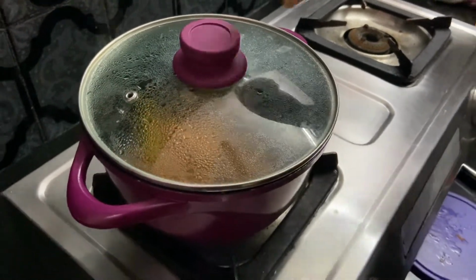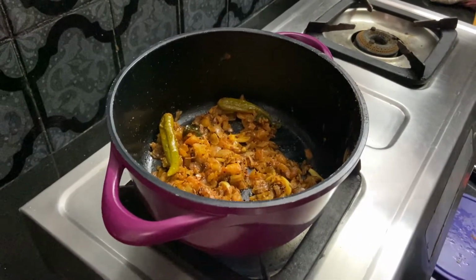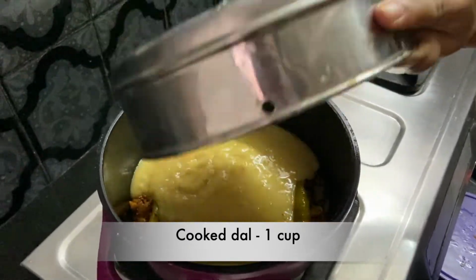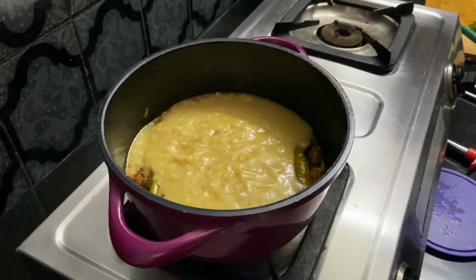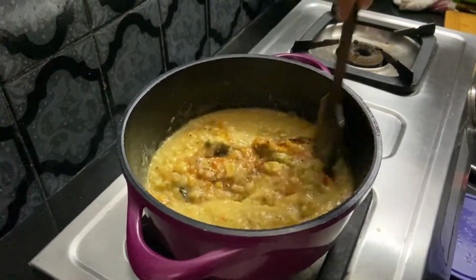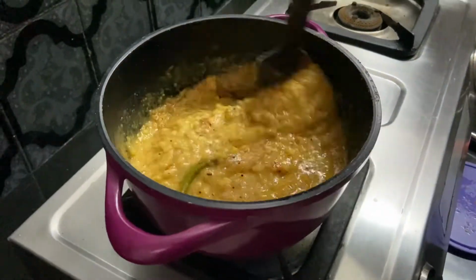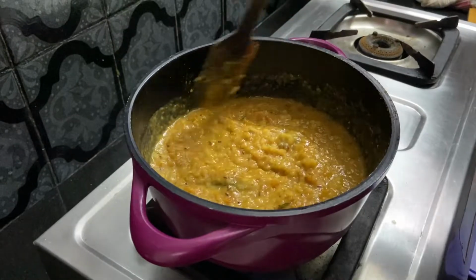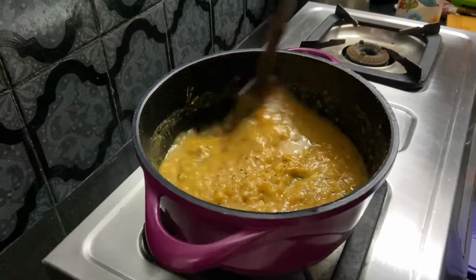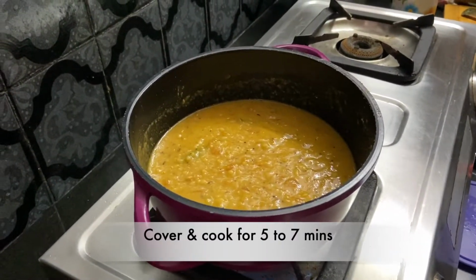Cover and cook on low flame so that the tomatoes get cooked well and they turn mushy. So once the tomatoes are cooked well, I'm adding in the cooked dal. I have cooked 1 cup of masoor dal for 3 to 4 whistles in 2 cups of water. Mix the dal well with the masala and let it cook. If you feel the dal is too thick, you can add water and adjust the consistency according to your liking. And of course, check for salt.